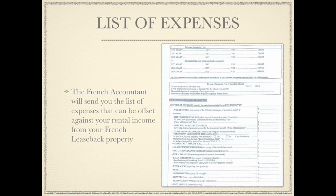This first document shows a list of expenses sent by your accountant once per year, where you can offset these various expenses against your rental income. So it's important to gather the appropriate documents and send them to your accountant once per year so that he can offset these expenses and roll them forward each year.